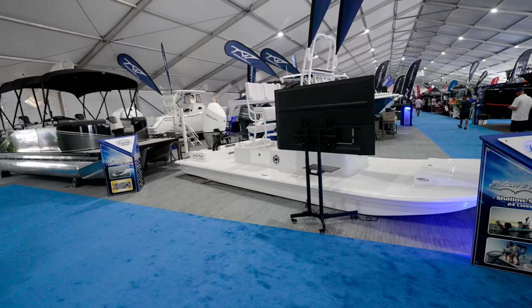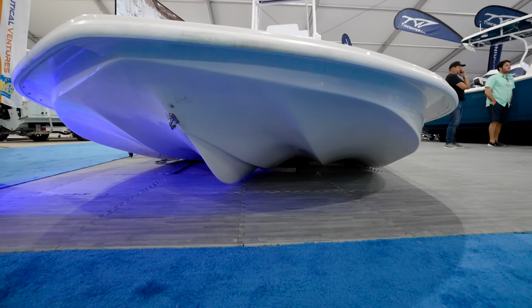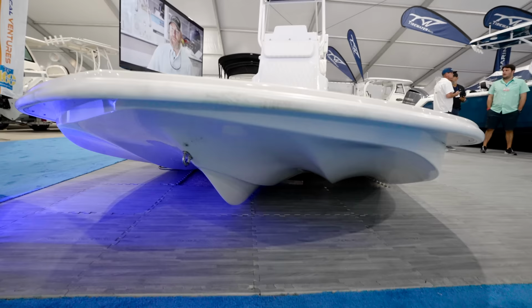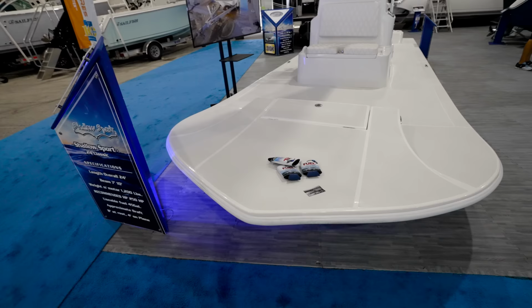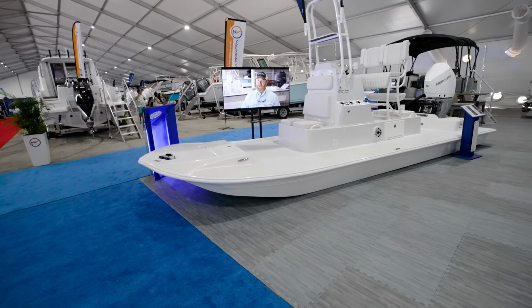they dropped the boat, guys. What happened here? Oh my goodness. Wait a second. This is an actual, wait, hold on a second, guys. Let me put my camera on the floor. Wait. That is pretty sick. Wait a second. All right, guys. For some reason, I'm confused right now. We're going to have to ask somebody about this boat. Look at this. Shallow sport.